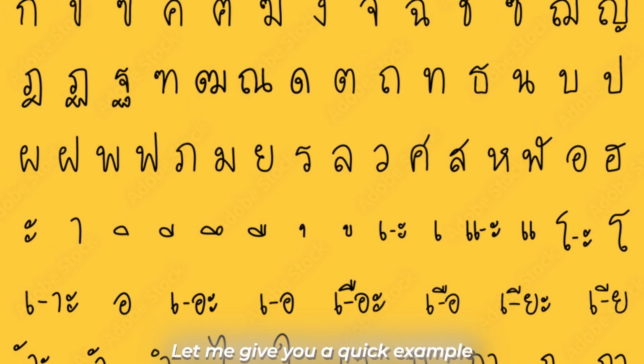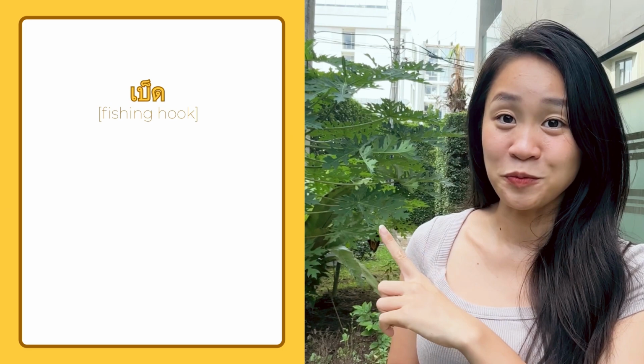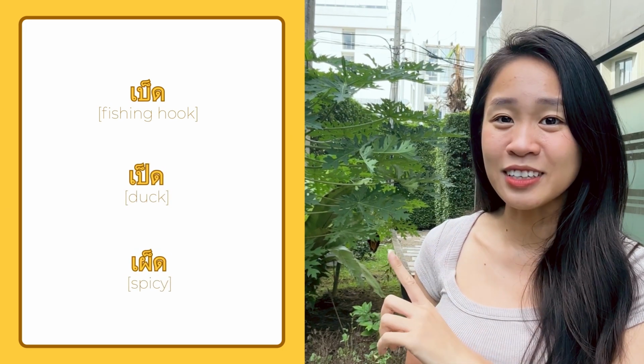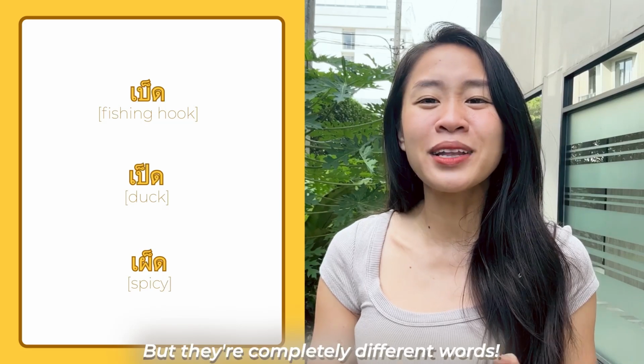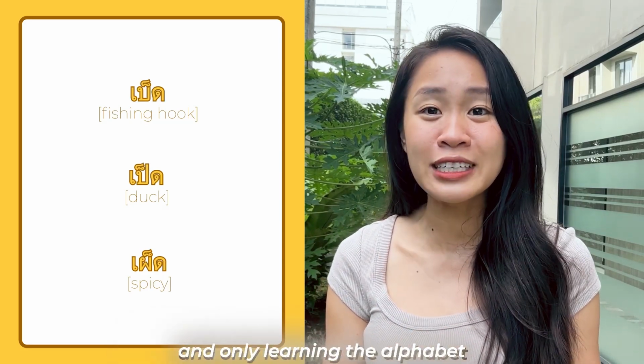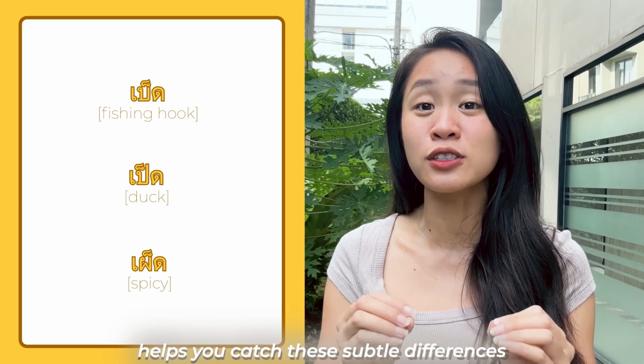Let me give you a quick example. So we have this word: bed, fishing hook, duck, bed, spicy, bed. They seem similar, right? But they are completely different words. Learning the alphabet helps you catch the subtle differences.